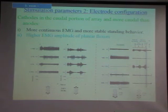I don't know if you are able to see, but in these two examples, only the caudal portion of the array is active. In this case cathodes are lower than anodes, and there is a good pattern, while here they are flipped and there is some rhythmic activity, a pattern that is absolutely not good for standing.